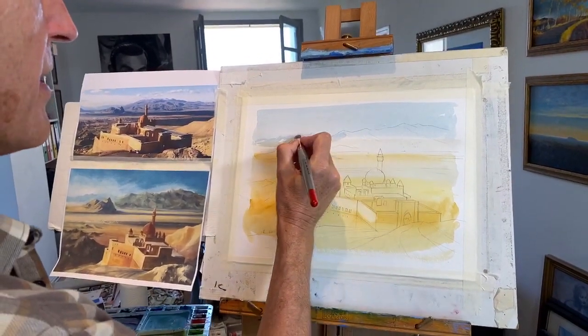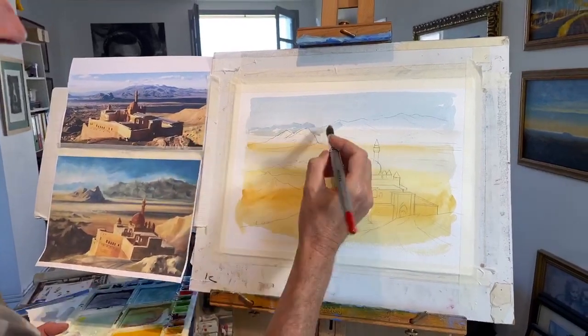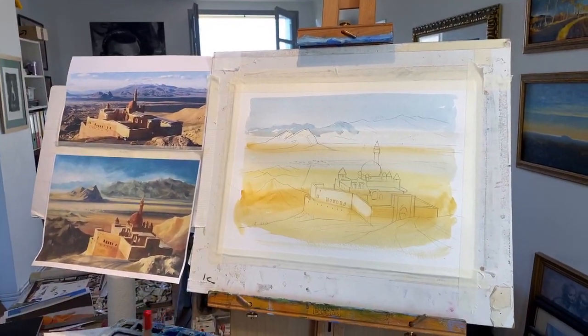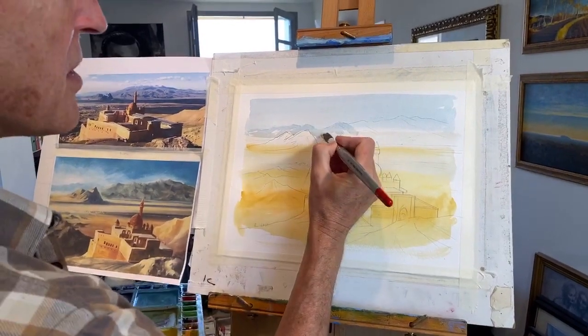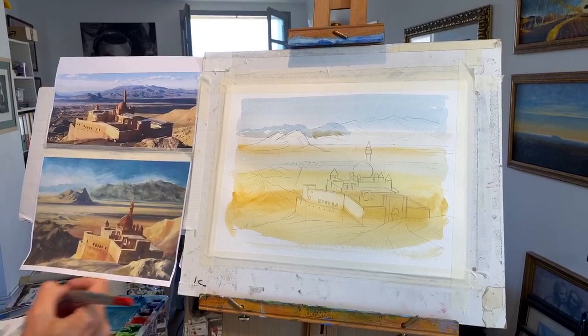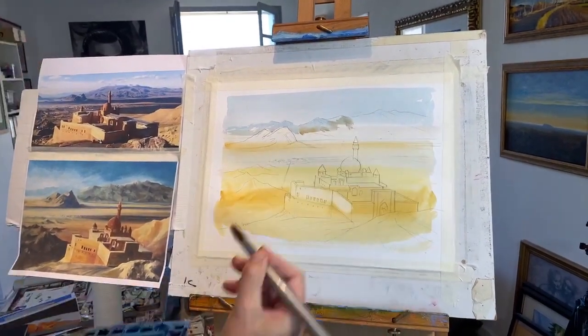So I've just sort of hinted a little bit at those. Try not to put it flat. I've just been dabbing it in at a bit of an angle. I'm going to put some brown in there as well, a little bit of yellow ochre, a bit of burnt umber. At this stage, we're just keeping it quite simple.